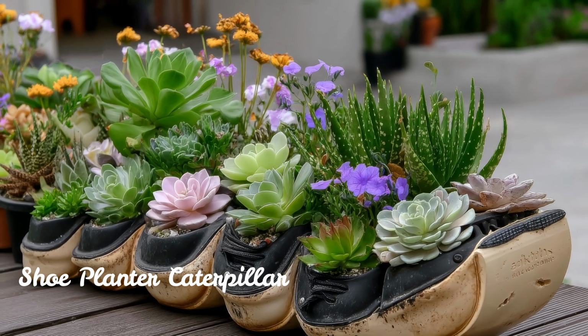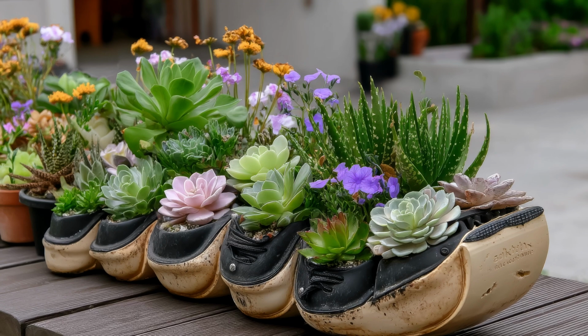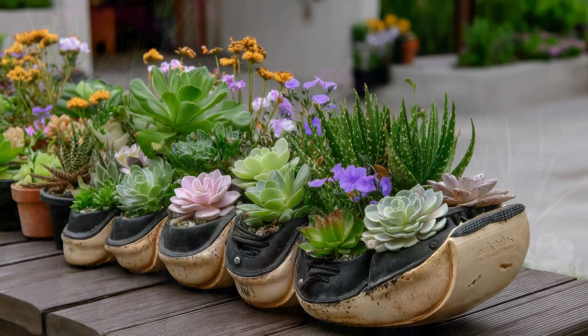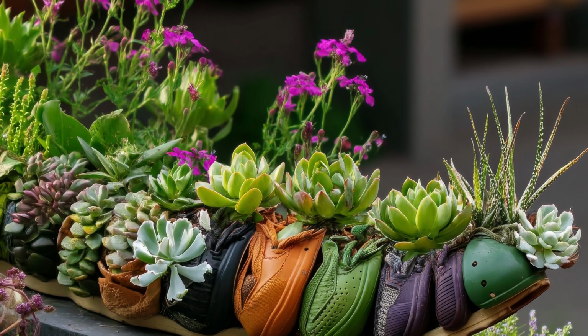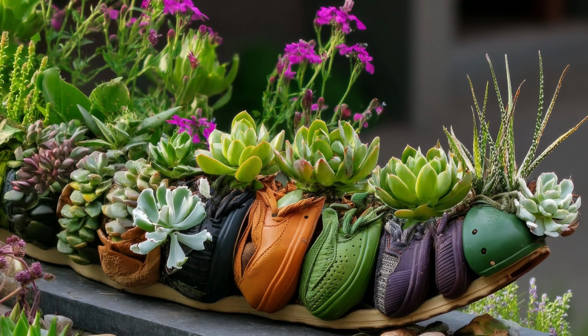In a sunny corner of the garden, a charming and playful caterpillar comes to life, its body made up entirely of old shoes transformed into mini planters. Each shoe, from mismatched boots to colorful sandals, is filled to the brim with vibrant low-maintenance succulents, their rosettes of jade green and deep purple adding a touch of whimsy to this eco-friendly creation.